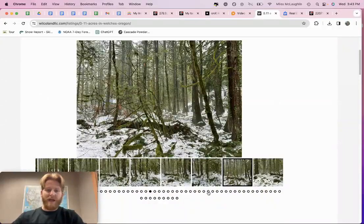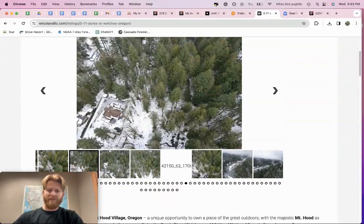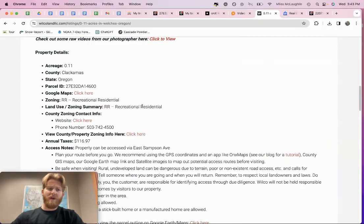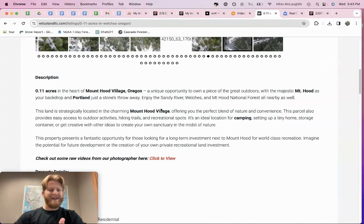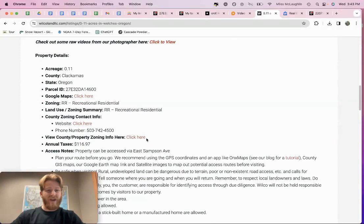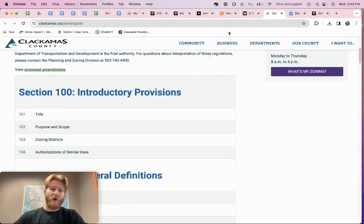You can look through some of that on your own. I do have aerial imagery, some drone imagery that my photographer got too. Like I said, just a world-class location, really a pretty area. It's only 1/10 of an acre, but a really nice opportunity to maybe camp or get creative with different land use opportunities. When it comes to land use, you can go to zoning. I've got a link to the county website right here where you can learn more about our zoning.